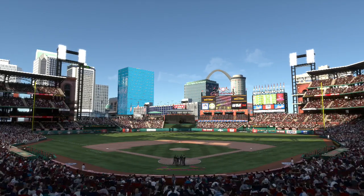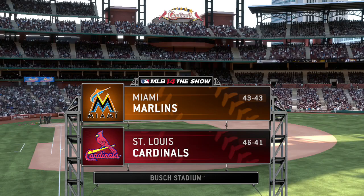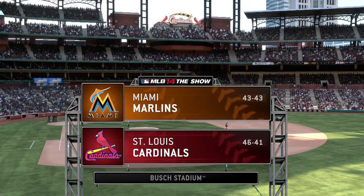Time to get the weekend started with Friday Night Baseball from Busch Stadium in St. Louis. Independence Day action as we've got baseball on the 4th of July between the Miami Marlins and the Central leading St. Louis Cardinals.